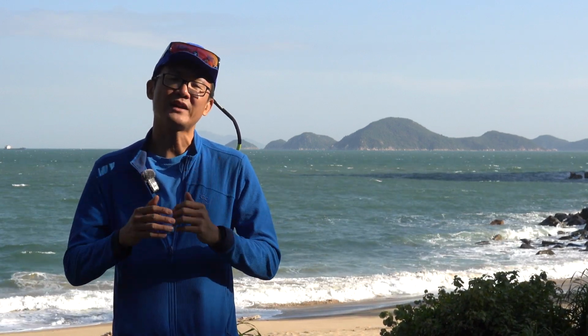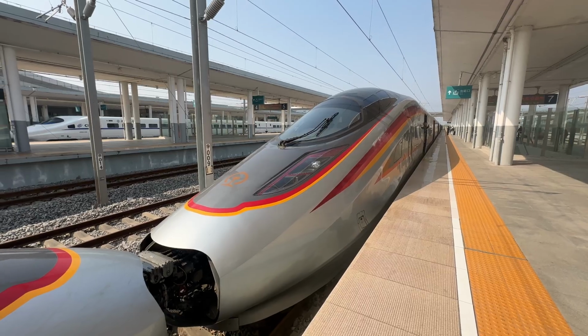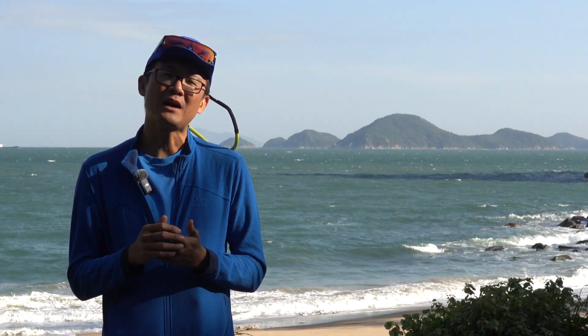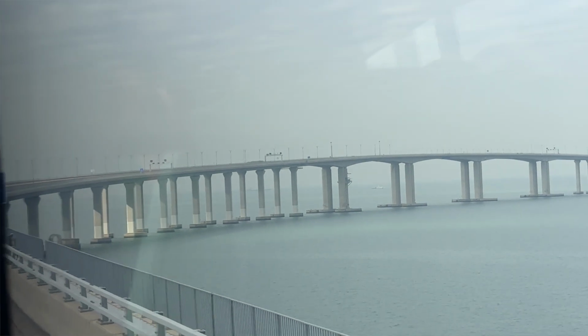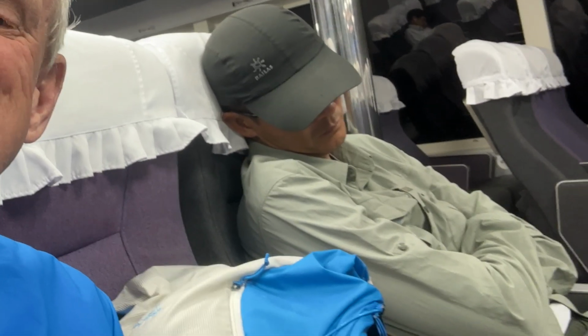Last point, use different transportation modes. In Hong Kong, it's so convenient to go to the Chinese mainland. We have tried the bus, we have tried the train, we have tried the high-speed railway, we have tried the ferry. So there's always one mode that suits you. For example, we went to Zhuhai. We went on the bus to cross the bridge, and on the way back, we took the ferry. I even took a nap on it. So try everything, and you're going to enjoy it.